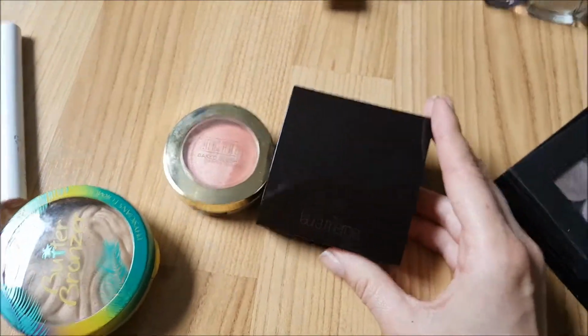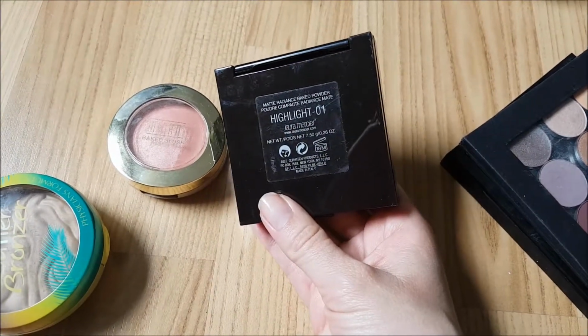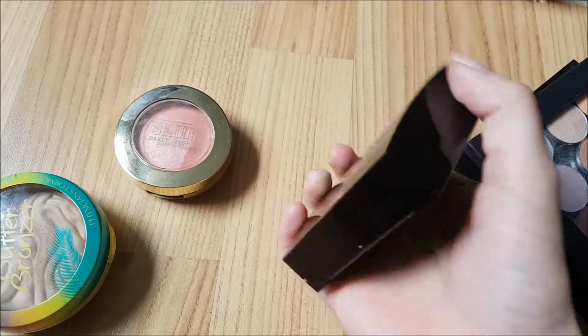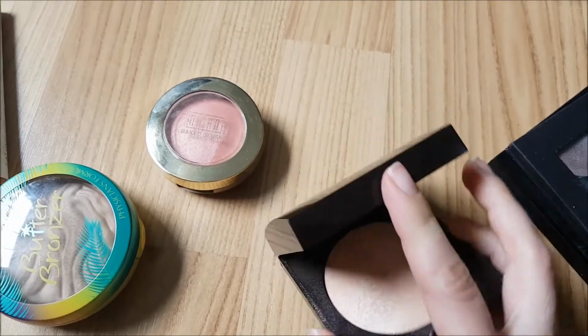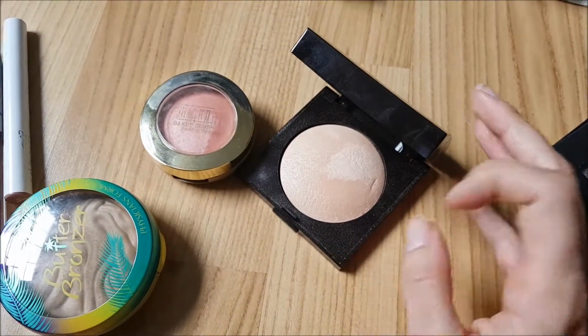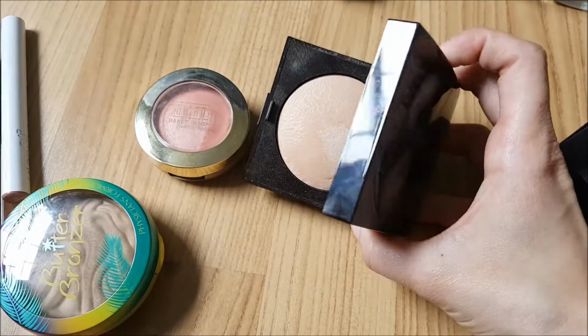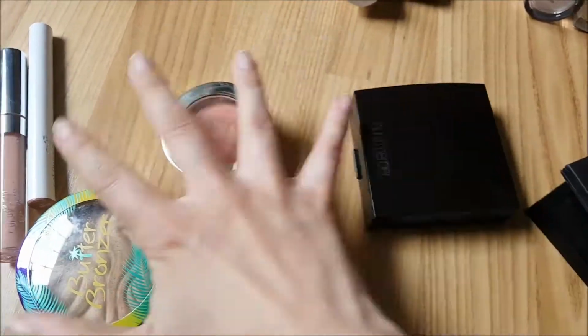And then for highlight, I'm bringing the Laura Mercier Matte Radiance Baked Powder and Highlight 01. I didn't want anything too metallic on top of her cheekbones. I just wanted her to look glowing and beautiful, and that's what this highlight provides. So that is the one that I chose.